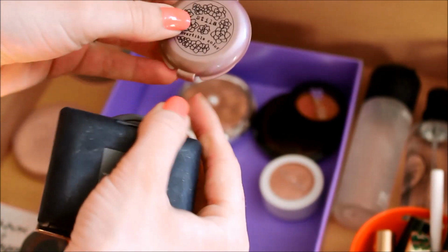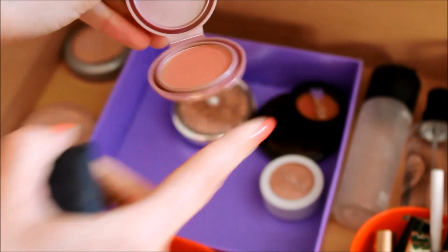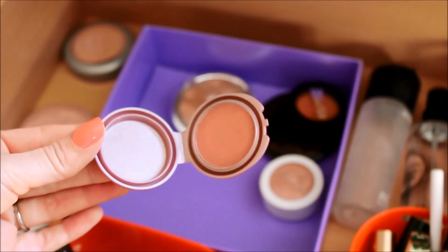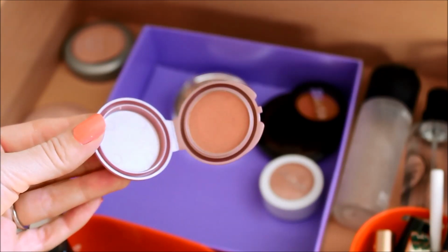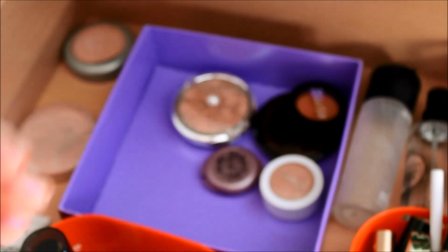Okay, this is a cream blush from Stila in the shade Peony. I did use this once. I think I'm going to keep it in one more rotation. I like the way this looks once I actually have it on my cheeks, but it's just getting myself to use it. So I feel like that should stay.